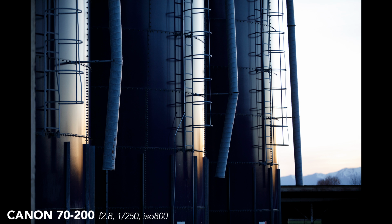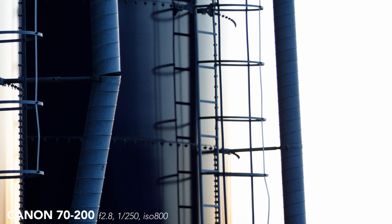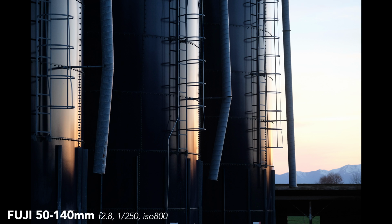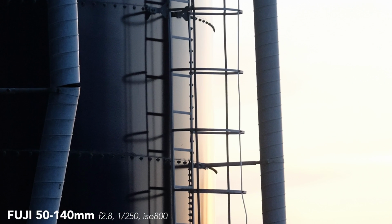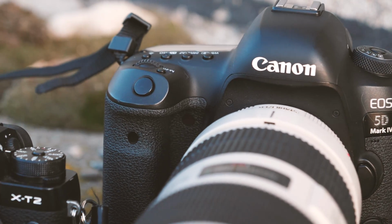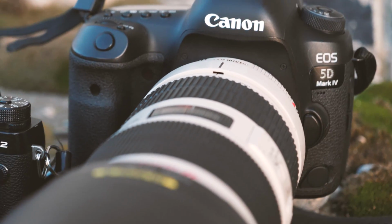While I've never found it to be significant, you do tend to get a bit more color fringing with the 70-200. With the 50-140, I just don't ever see it. Aside from image quality, the other thing you're going to get with that extra $300 you'll spend on a 70-200 is that it's going to be more solid.